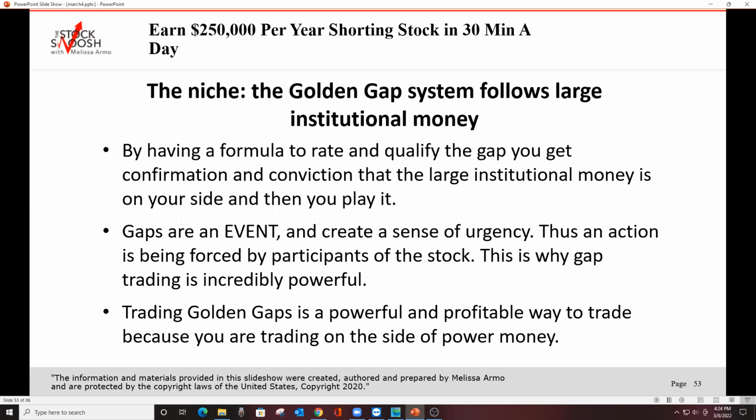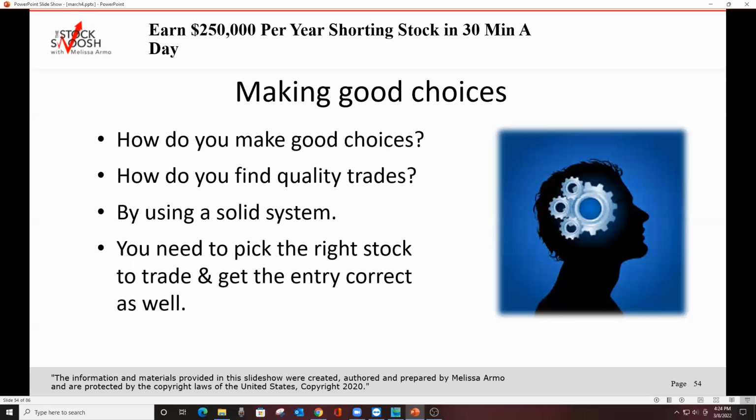So specifically, I called my class, and the way that I rate them, I called them golden gaps, because it's like finding gold in the market to find something to do that has such a big move and to happen so quickly. But the fact is, it's trading with power money. That's how you can make money. You've got to make good choices when you trade. I do not find that trading all over the place and doing a million different things is the way to make it in this business. You have to have a solid system. If you don't, that's probably why you're losing, if you're losing.